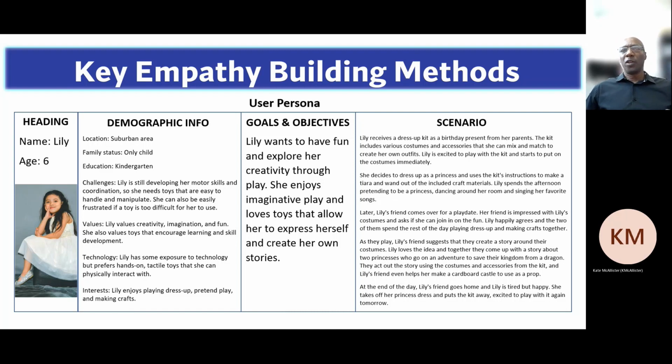Including irrelevant details that do not influence the final design, such as Lily's favorite food or the name of her school, should be avoided. Only details that serve a design purpose should be included. Personas are useful throughout the product development phase, from deciding on prototype features right through to evaluating the final product.